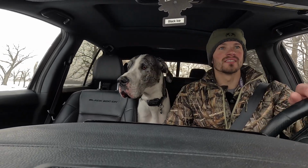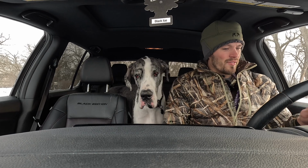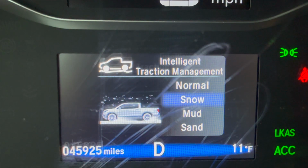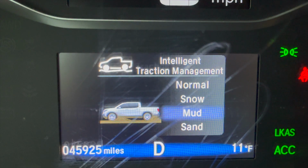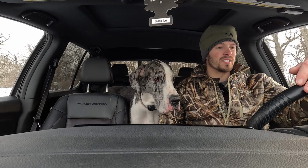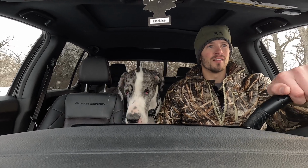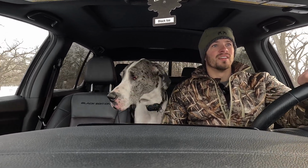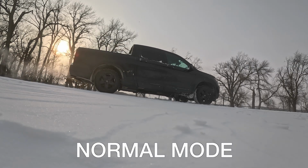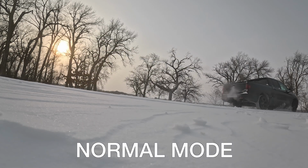Were you, Meekers? I want to see if we can see a difference in the modes between normal, snow, sand, and mud. So I'm just going to see if on the video we can see the tires spin differently. Just going to give it some good gas. This is normal. Okay, so sliding a ton. So in normal, it slid a ton, ended up going sideways a little bit.